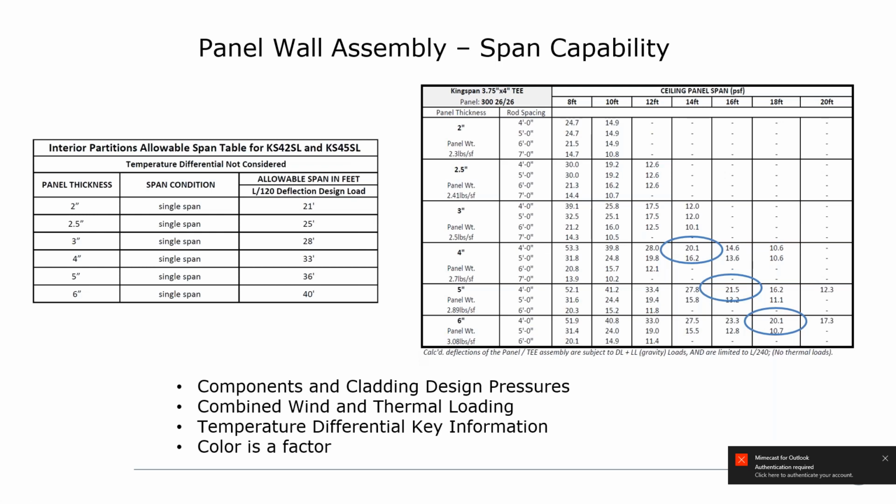You don't have to know all of it, and we're here to help you understand it. We have technical staff that will run wall assembly span capability charts, components and cladding design based on the wind and the loading pressures, including the thermal. And then we'll take into consideration the temperature differential, meaning the warm ambient on the external and the conditioned negative temperature on the internal.